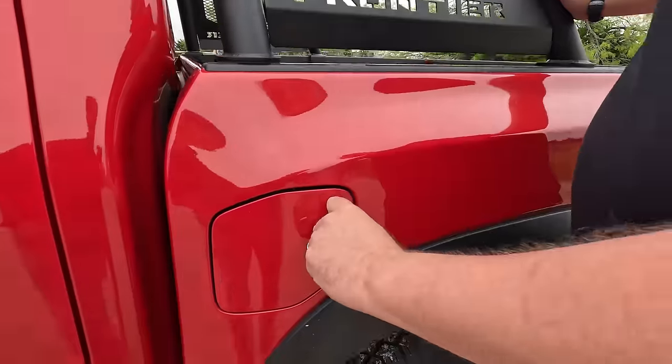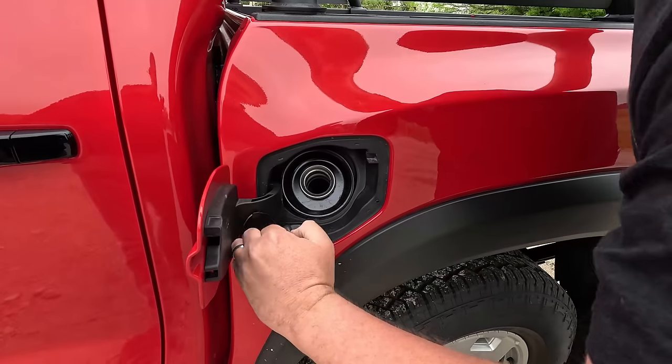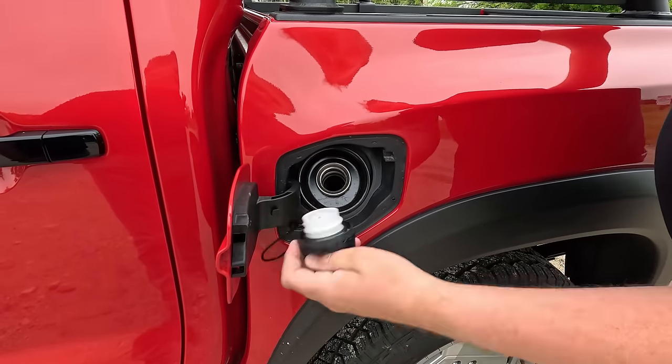Hopping down to the fuel door. Is she capless? Do you know? No. Man, fail. It does have a hook, but who cares? It needs to be capless. No one cares. No one cares.